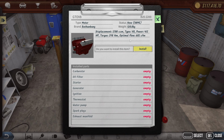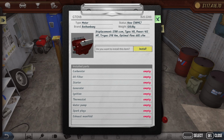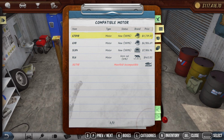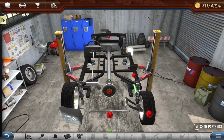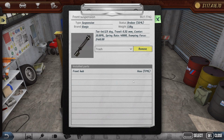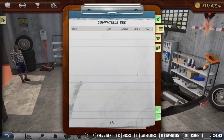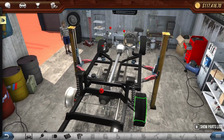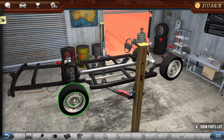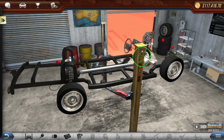All right, this is a Booth and Bang. It's a pretty good torque in it. But she's not gonna run, that's for sure. All this stuff looks like it's in bad shape, man. That's broken. Compatible bed. Take off the exhaust. Remove that.